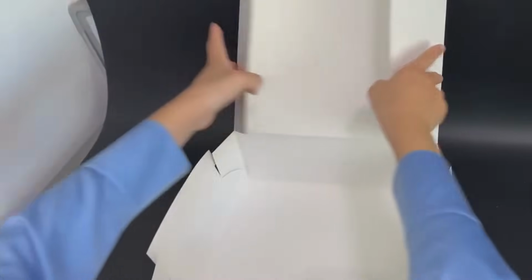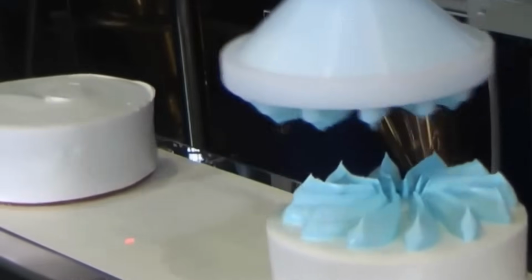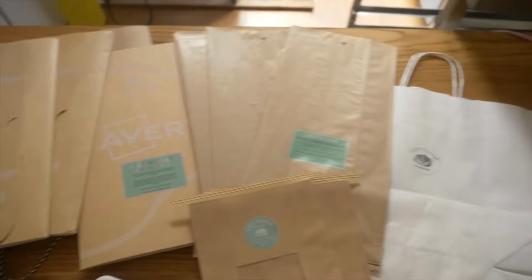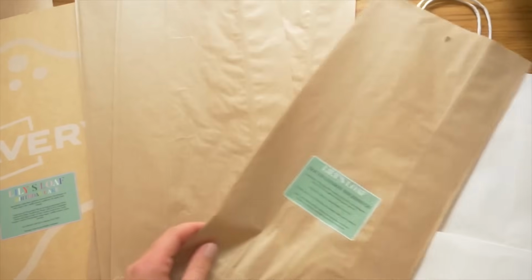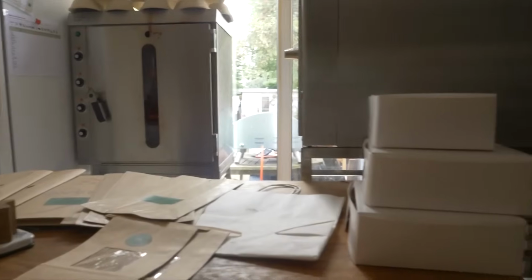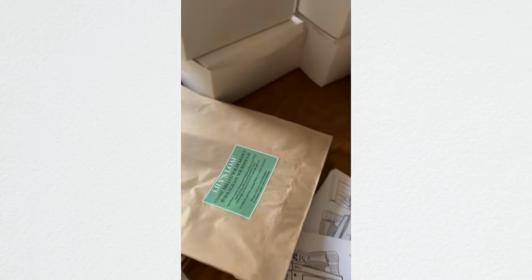Packaging innovation is another area of focus, with a shift toward biodegradable and recyclable materials. Traditional plastic cake containers are being replaced with compostable trays, paper-based wraps, and plant-derived biofilms that maintain freshness while reducing plastic waste. Smart packaging solutions, such as freshness indicating labels and QR codes that provide traceability information, are also being explored to enhance the consumer experience.